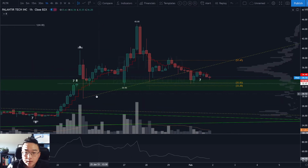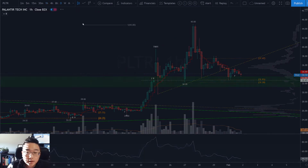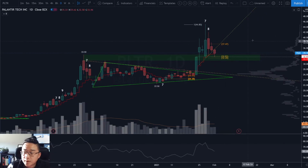On the hourly, the trend line that we had formed before as support is now acting a little bit as resistance, but low bear volume. Gonna want to see first sign, ideally tomorrow, maybe after we form a bull divergence, to break that hourly 8. Then from there, a test of this trend line. On the daily, again, looks great. Bull flag. Not too worried about this.